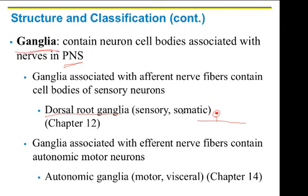And so as those sensory neurons come toward the spinal cord and enter in, they're going to branch, and the sensory neurons are going to enter the dorsal root or the posterior root, and there's going to be a root ganglion because we have these lovely cell bodies. So that's where we have our dorsal root ganglia or posterior root ganglia, whichever one you like to go by.